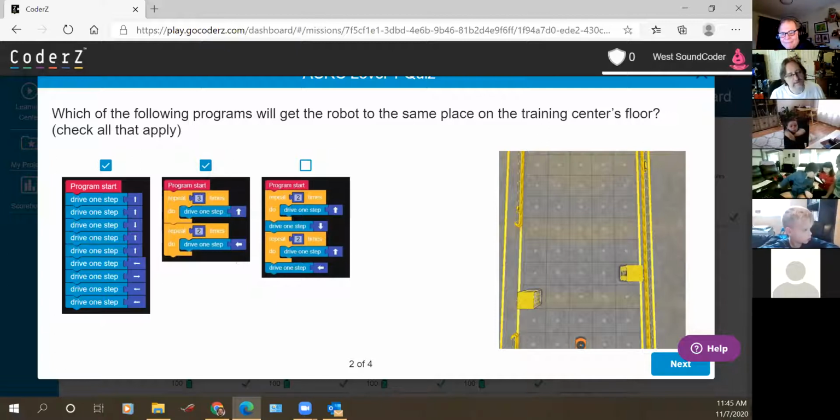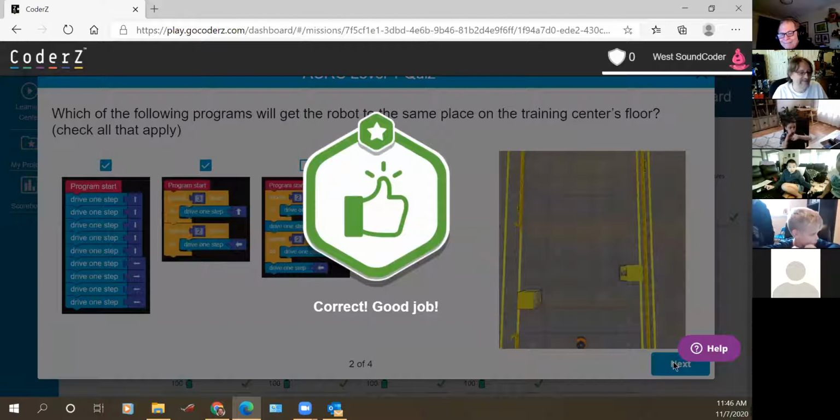I think it's those 2 because they both get it to there. This one will get it to the square next to it. Yeah, Nathan's pretty adamant. It's 1 and 2. Good job.